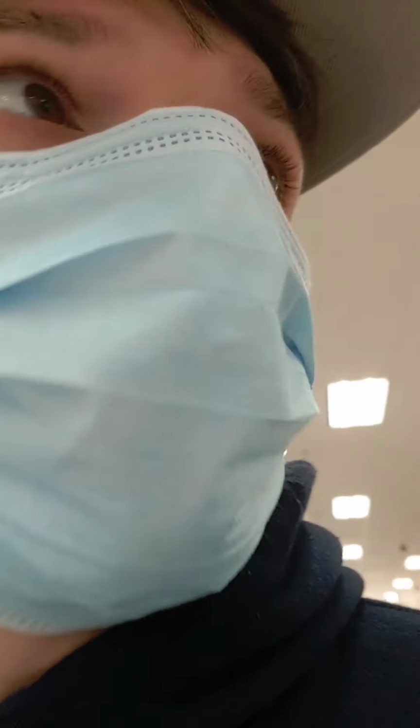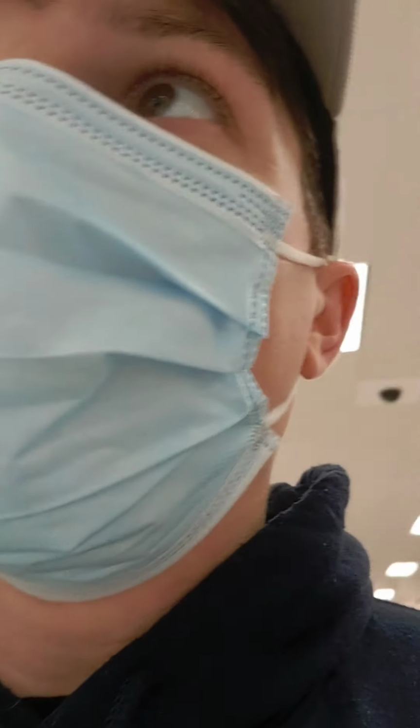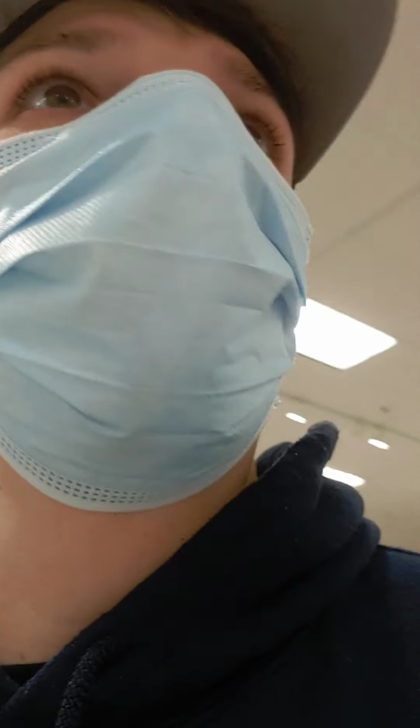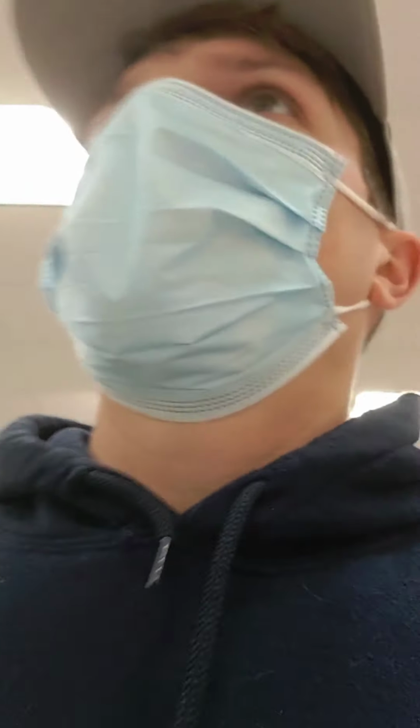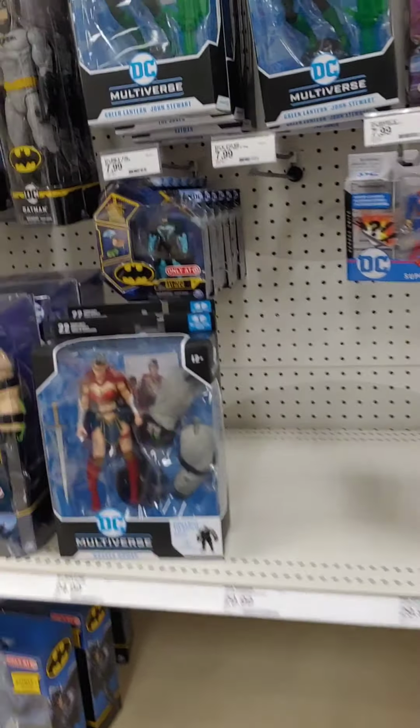They have a different setup at this store than they did at that other one. The other one had the Star Wars section completely separated from everything else, whereas this one is just on the regular main aisles with the rest of the stuff. All right, here we go.